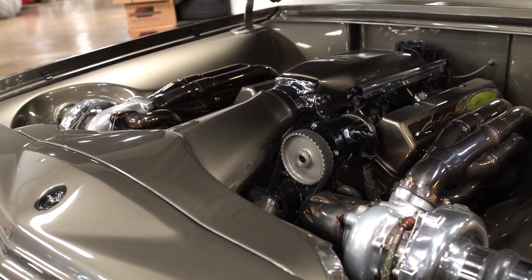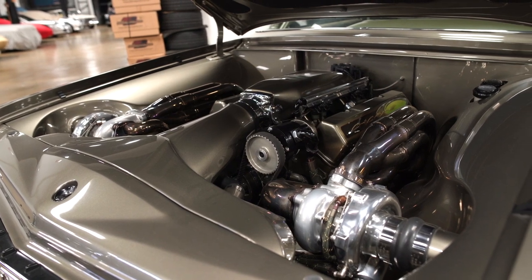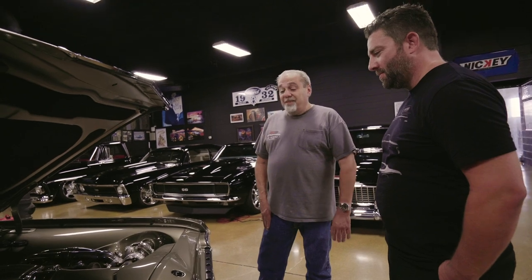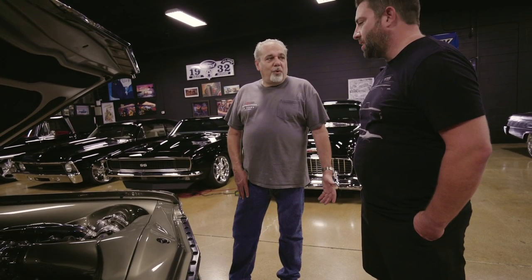That sparkling twin-turbo jewel under the hood puts out nearly 1,200 horsepower, and it's reliable. Go figure. The car's got almost 7,000 miles on it since we've done it. We haven't driven it in years. This car has never been back for any major service or anything, and it never really quit on us. That's awesome.